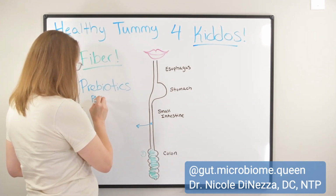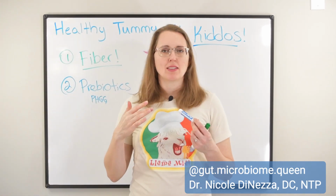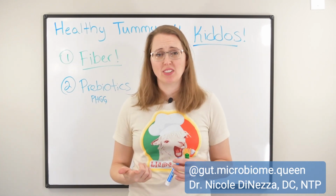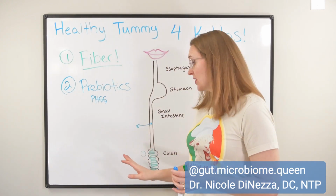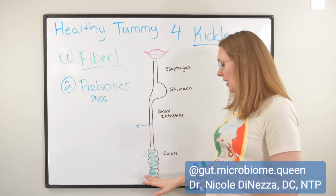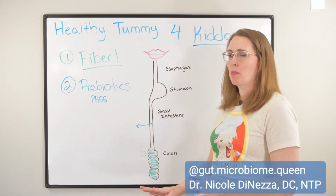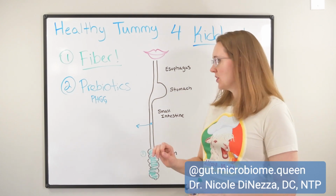But PHGG is partially hydrolyzed guar gum. It dissolves in everything like a dream. It doesn't have a taste to it. You could put it in hot or cold things. It's marvelous. And it does a really, really nice job of not only feeding these good bacteria in the colon, but also inhibiting the bad guys because of all the nice, happy stuff that the good guys are making.